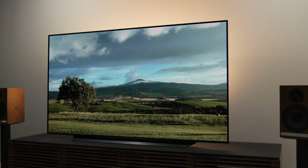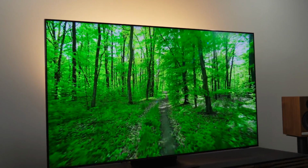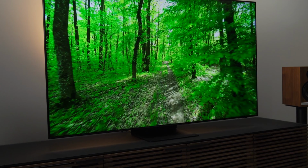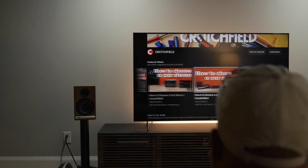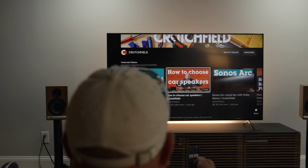What size TV is right for you? How much resolution do you need? 4K, 8K? Should you get an LED or an OLED TV? What's the refresh rate all about? Aren't all TVs smart TVs anymore? And of course, price. So we're going to break it all down for you.